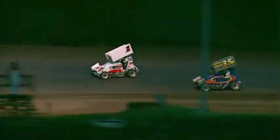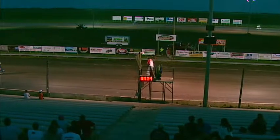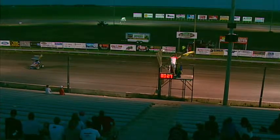Wally Butler going to take a stab at the number 1. Look at Butler going into turn 3. He is going hard. They're almost side by side. Oh, Butler clips the tire and oh, trouble. Yellow checkered. Tough break for Wally Butler. That is going to cost him.